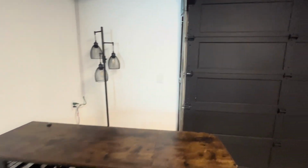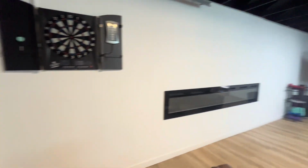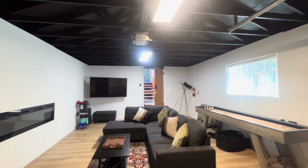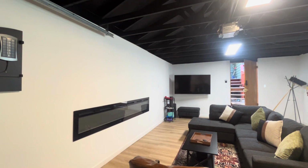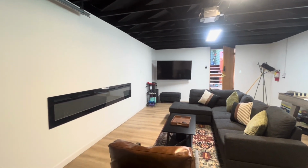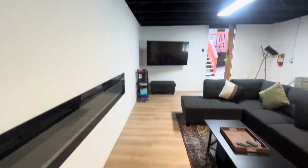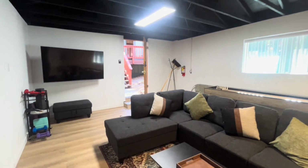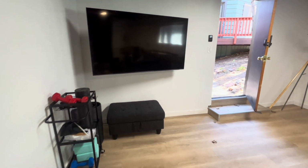And I mean, if you would have seen this garage a long time ago, it was crazy, but this is beautiful. They did a very good job with the drywall on it, painting everything black. Just really making it super industrial looking, clean. And that's all you need.